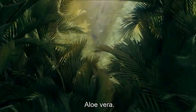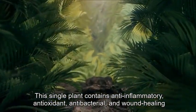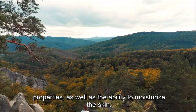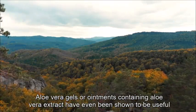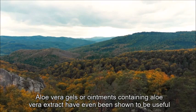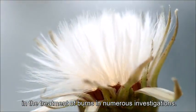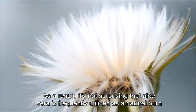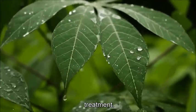Aloe vera. This single plant contains anti-inflammatory, antioxidant, antibacterial, and wound healing properties, as well as the ability to moisturize the skin. Aloe vera gels or ointments containing aloe vera extract have even been shown to be useful in the treatment of burns in numerous investigations. As a result, it's not surprising that aloe vera is frequently utilized as a natural burn treatment.